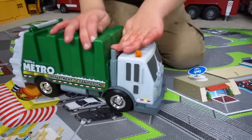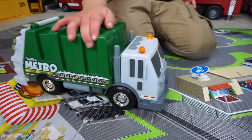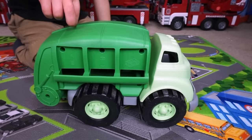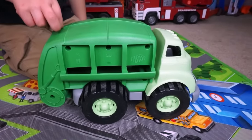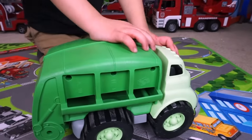Wow, it makes all kinds of noises. This is a smaller Tonka garbage truck. We're in the front, Jack. Wow, Jack. This is your very first garbage truck you ever got, a Green Toys garbage truck. Tell us about it. You can actually ride on it.